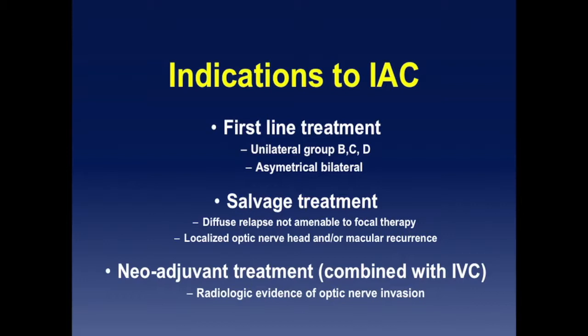We usually have a protocol of treating these patients with neoadjuvant chemotherapy followed by enucleation, and irrespective of what we get on histopathology, we go ahead with external beam radiotherapy and adjuvant chemotherapy. It's the protocol that we use for orbital retinoblastoma, if we have gross optic nerve invasion on MRI.